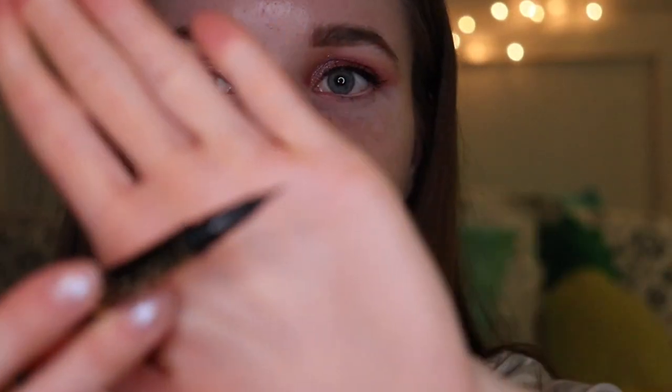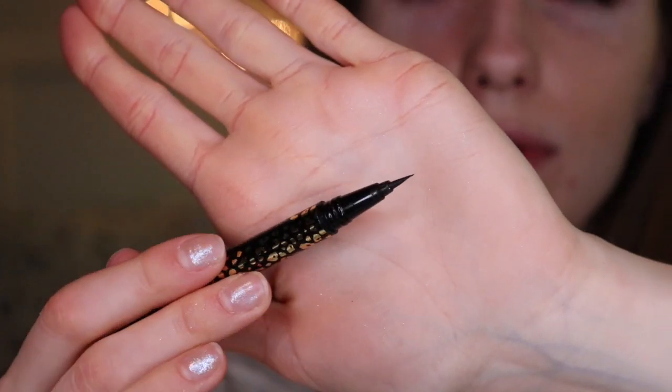So I'm gonna be taking my Tarte Cosmetics Mint Eater, and like I mentioned in my other video, this is a brush tip eyeliner. I find it to be 10,000 times easier than a felt tip. I always struggled with felt tip for some reason, so I really like this brush tip. If you saw my last tutorial, which I'll link up in the cards, it just glided on super easily.